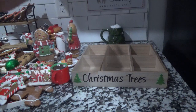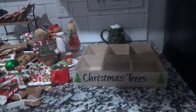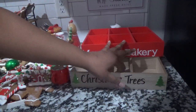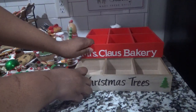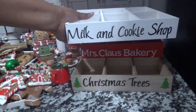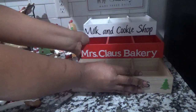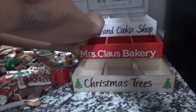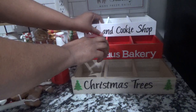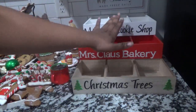So I just put Christmas trees on this one and two little Dollar Tree stickers. And for the red one, I put on here Mrs. Claus's Bakery. And for my last one, I put milk and cookie shop. So let me get these situated so I can go ahead and start decorating my crates. And then I'm going to show you guys what I'm going to put in them. I'm just making sure they're not tilting up.